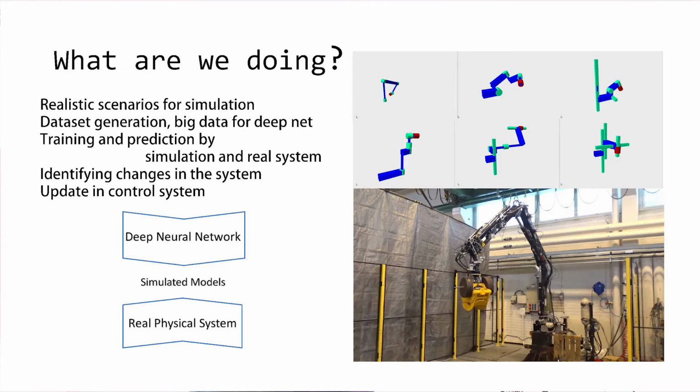To overcome this issue, these kinds of systems are in the laboratories, but what we want is to have millions of these systems. So we close this gap between the need for big data and the actual data by accurately simulating our machines in virtual environments.